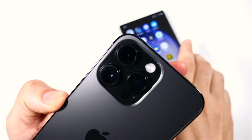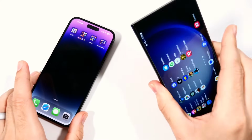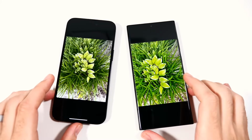All right, so the cameras. I'm not going to go into the actual software in this video. We've done that numerous times before. I actually took some camera samples, and I'm going to show them to you right now. We're going to talk about the results, because it's the results that matter.